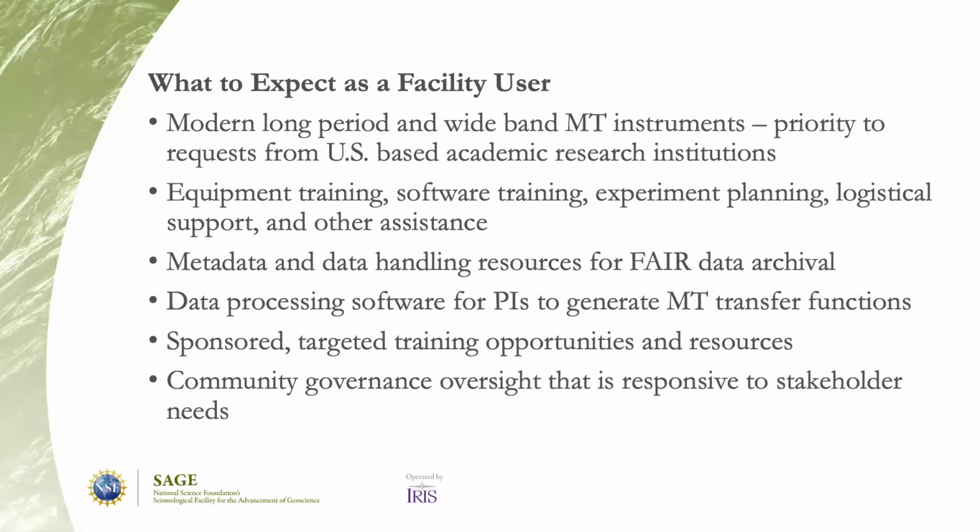In summary, this newly established resource for MT practitioners provides a modern set of instruments which are available to all, but are prioritized for US-based academic investigators. The PIC also provides equipment training and experiment support services tailored to specific PI needs, software resources to handle and archive data processing software for both in-field and longer-term usage, and specialty training opportunities and resources, all overseen by a robust community-led governance. As a whole, the PASSCAL MT facility is envisioned as a community resource that provides a level of support for MT PIs that the seismology community, supported through the PIC, has benefited from for decades.